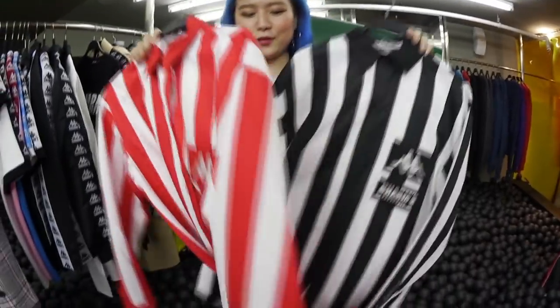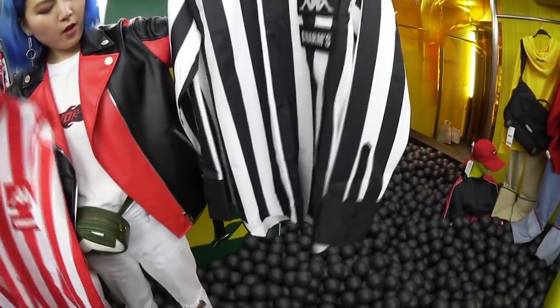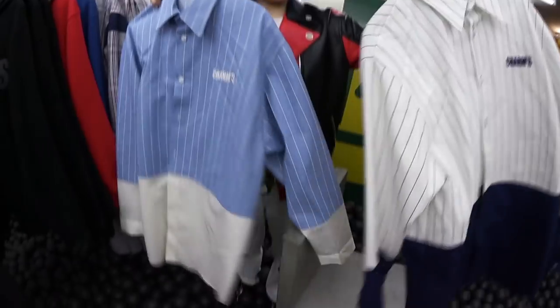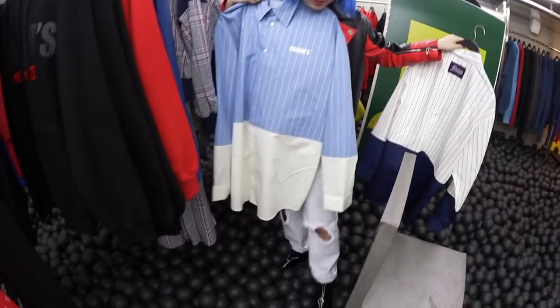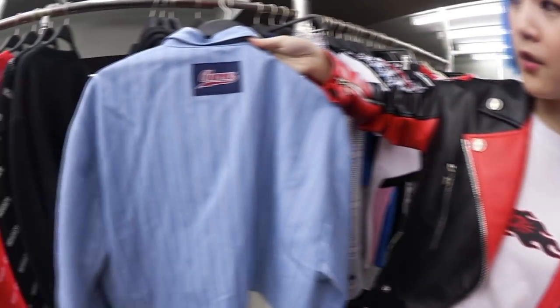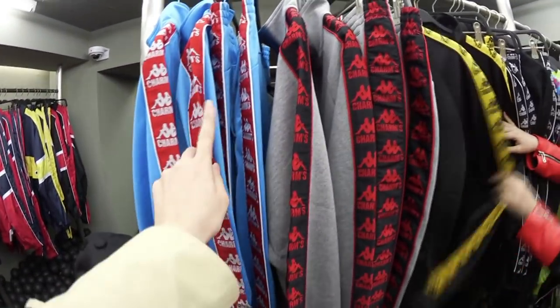You and me? Yeah, together. That's cute. Red and white stripe. Black and white stripe. We love this lime color. They also have it in red and black. Color blocked, it's really long. Blocked blouse, goes all the way to your knee. But this is really cool. It has like charms on the back.